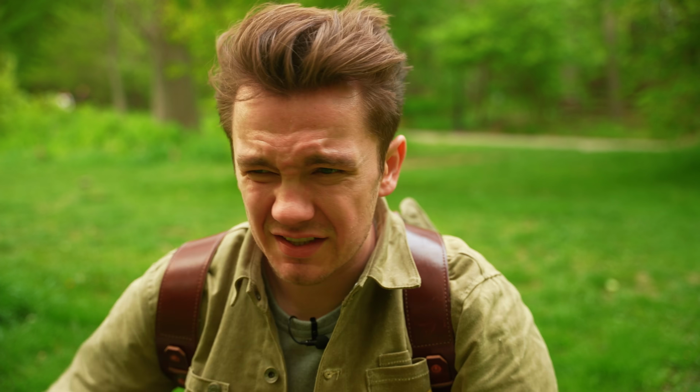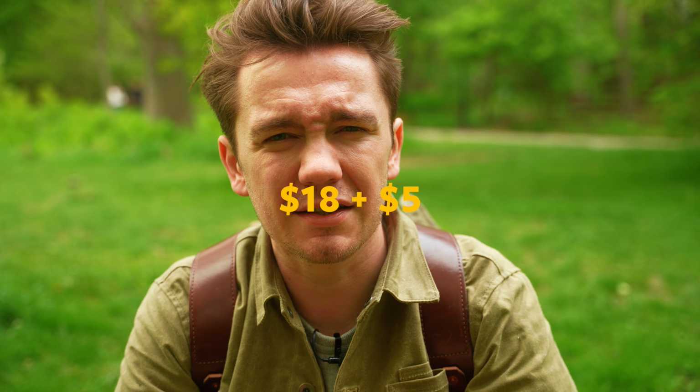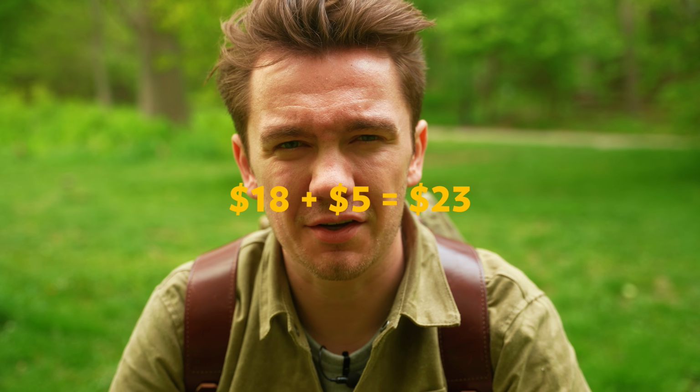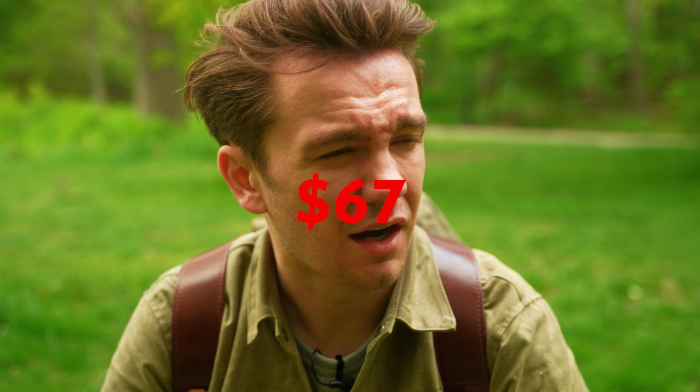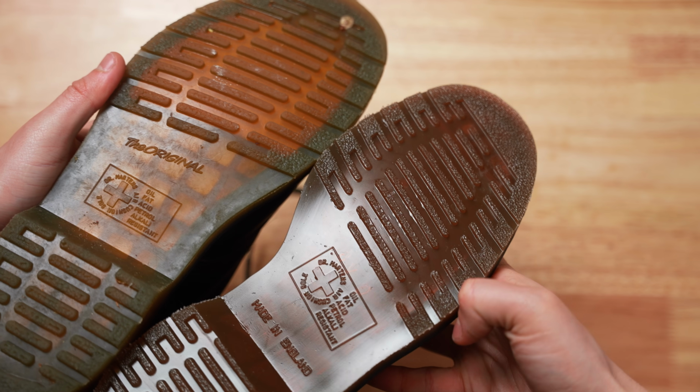Okay, so if you're good at math, you've probably added 18 plus 5 and found the answer to be 23, which means there are $67 left unaccounted for. You could stop there and say, no, it's not worth it, but we have to talk about location, and then we have to talk about the theory of getting a signed album, which kind of ties everything together a bit more.